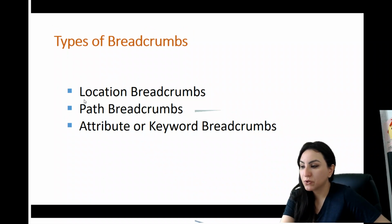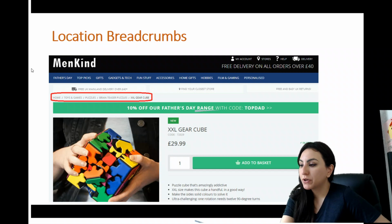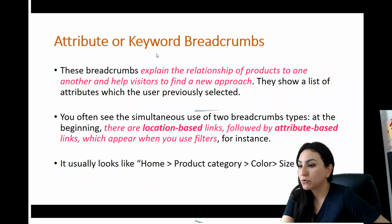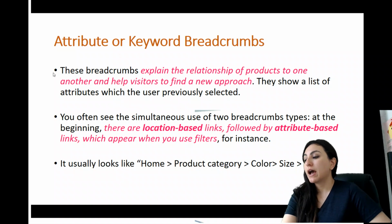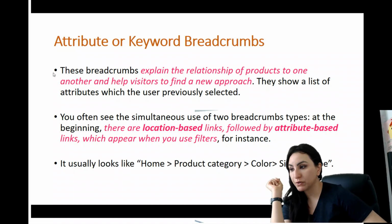Location breadcrumbs, path breadcrumbs, attribute or keyword breadcrumbs. And these are most difficult. Location is very easy, from home to toys to puzzle. And then attribute or keyword breadcrumbs. And what was the next one? Path breadcrumbs, of course, almost the same as location. Attribute ones are very important.